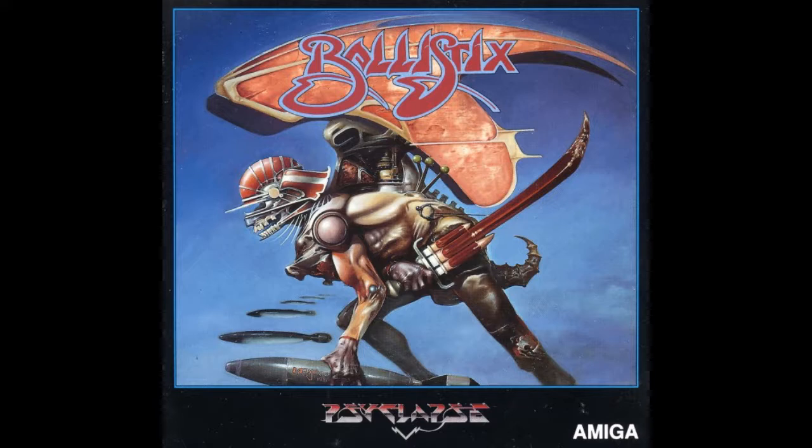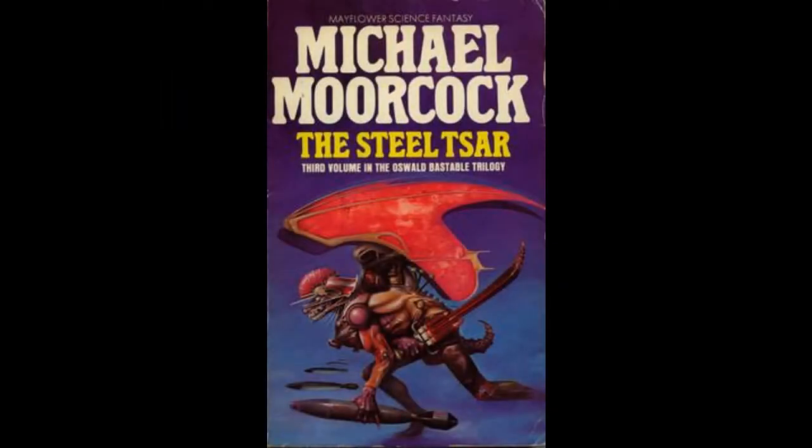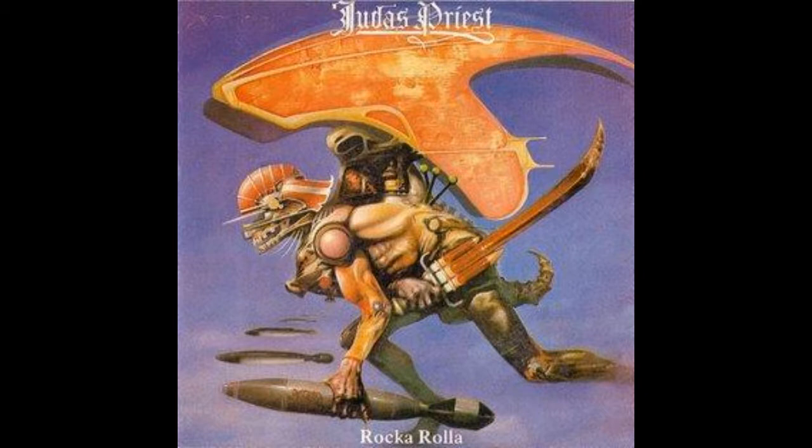And one of the interesting bits of trivia about the game is that rather distinctive piece of artwork there, which was produced by an artist called Melvyn Grant. It actually wasn't originally developed for the game. It was first seen on the front cover of a Michael Moorcock science fiction novel called The Steel Tsar. That came out in, I think, 1981, and that's what the artwork was originally produced for. But it had another outing when Judas Priest re-released their album Rock-a-Rolla.